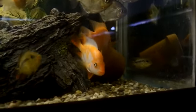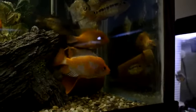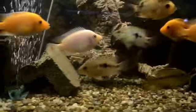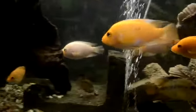This guy here is going to be a killer male. You can see his nice nuchal hump, the oranges, the whites, the reds. I do have a white female. Let's see if I can find her. There she is. This is a female. She's all white with the exception of a few spots on her fin and just a small mark on her eye.